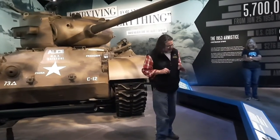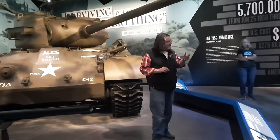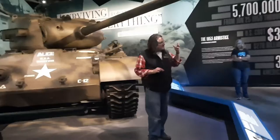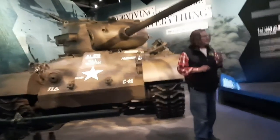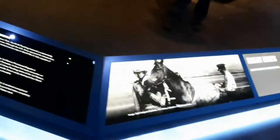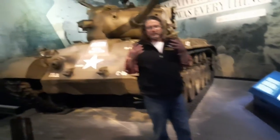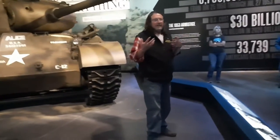They love this horse. So where she actually earns her stripes, literally, is a fight called Outpost Vegas. They can bring ammunition into this road, but they can't get the ammunition up to the ridgeline where the fight's actually taking place. So they load the ammunition on these pack horses, and they go up the hill, drop it off, come down, load up, and go back up. And at one point, Reckless's handler gets lost. He's wounded, and they don't know where he is, but the horse knows where she's been.